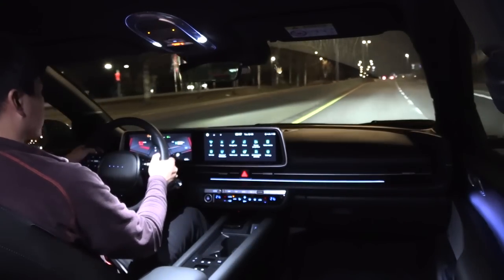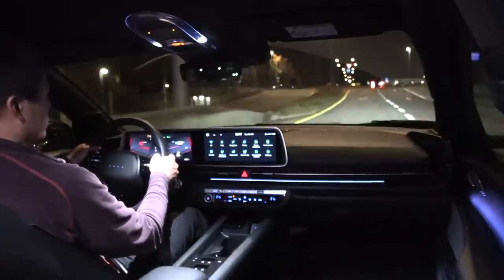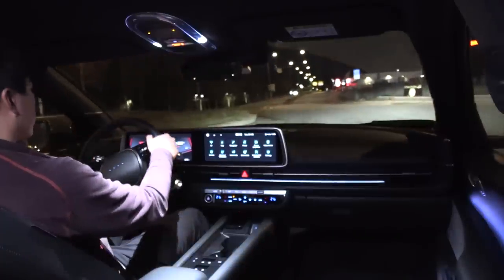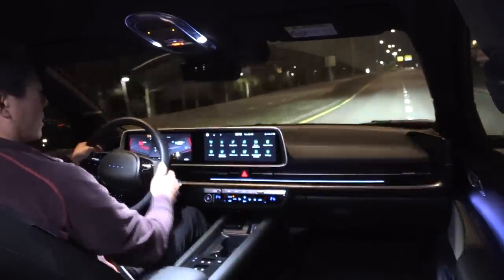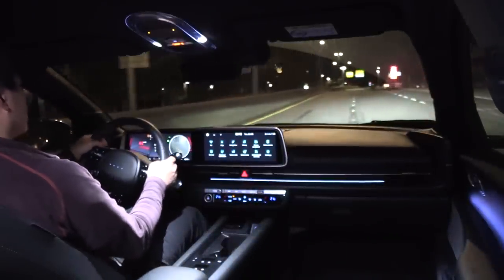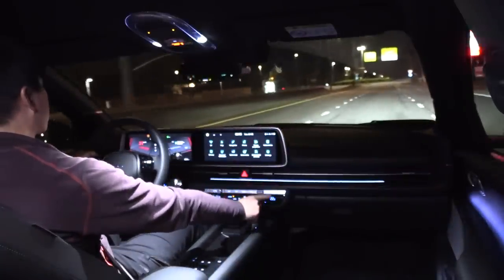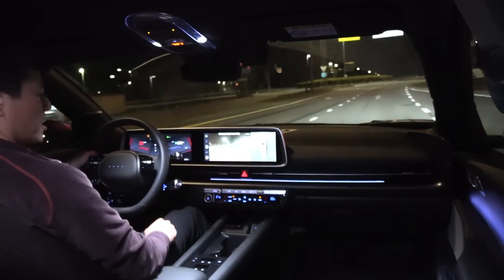I like buttons as long as you don't have to look for the buttons. You know where they are, right? For example, stalks, blinker stalks, or the shifter paddles, or the cruise control. You don't have to look. You know where they are. But if you have these buttons here, for example, if you want to turn on the camera, let me see if I can do it without looking at the button. No, I have to look at the button. And there's the camera button, you see?